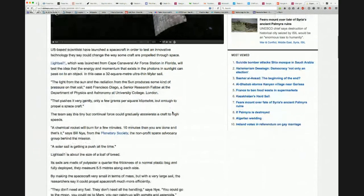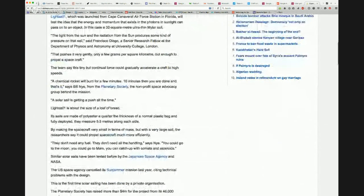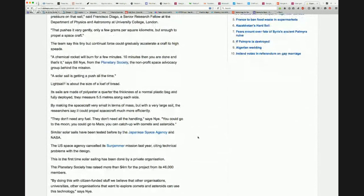And basically, they're talking about the light from the sun and the radiation from the sun producing a kind of pressure on the sail, and that would push it forward gently, but enough to propel a spacecraft. And it's kind of a cumulative speed. So eventually, it starts going quite fast, and they don't need fuel, and they can go for long distances without fuel. When you're talking about spacecraft, the fuel becomes a large part of the payload, and if you can do away with that, it means you can have much smaller spacecraft and they can go much further.